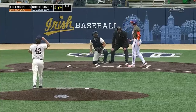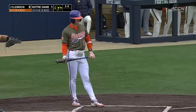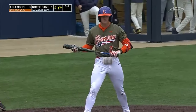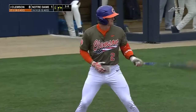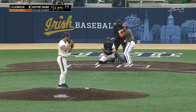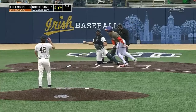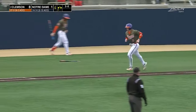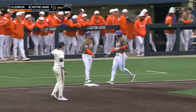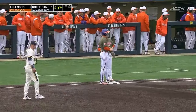2-0, bunt shown. Another pitch that does not find the zone. Flynn just trying to find anything on the black. Bunt is shown, and it's back-to-back walks since coming in. And now the bases are loaded with only one retired.